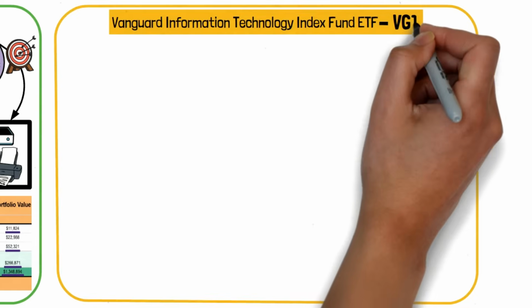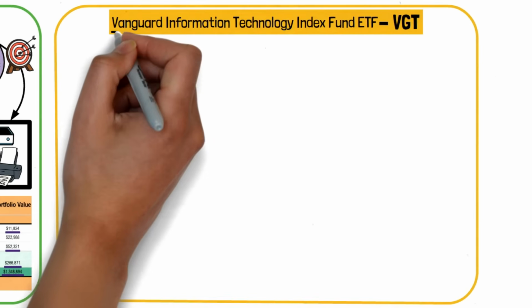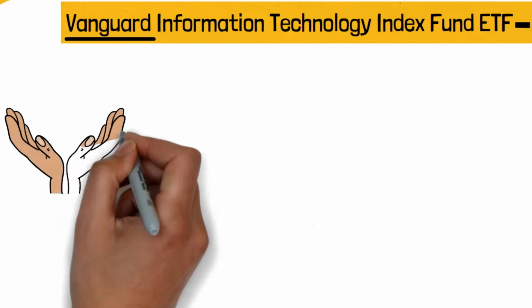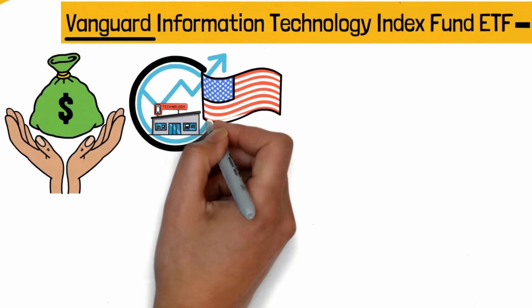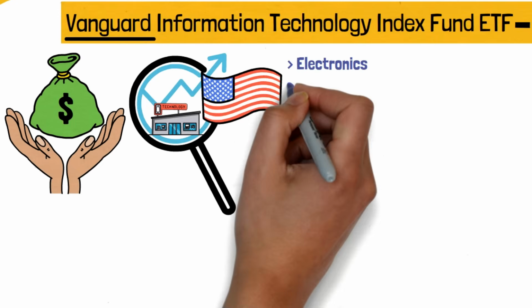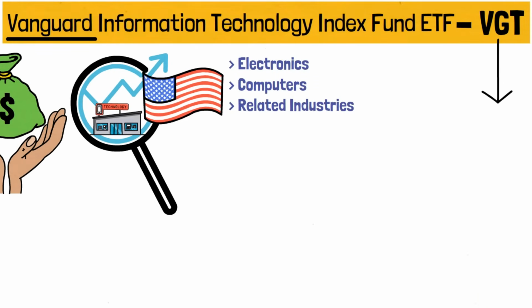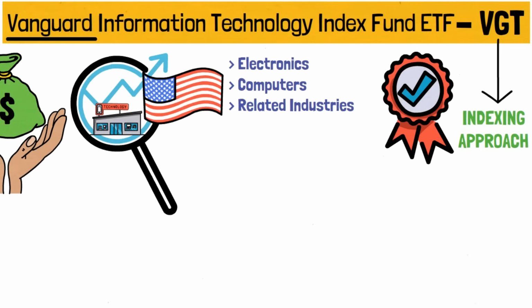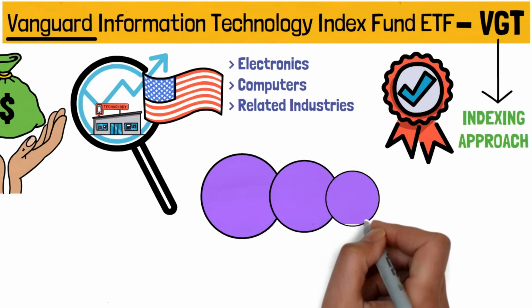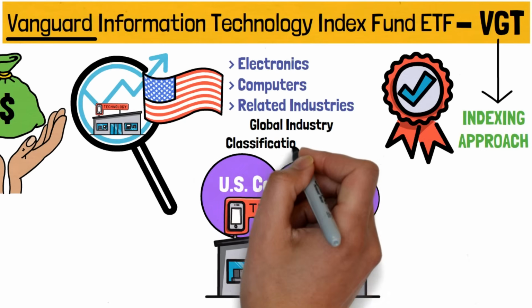symbol VGT. This ETF is more or less similar to the previous one, but it's managed by Vanguard. It's a passively managed fund that aims to track the performance of the information technology sector within the U.S. stock market. The focus is on companies in electronics, computers, and related industries. VGT uses an indexing approach, which means it tries to match the performance of its benchmark index rather than trying to outperform it. The fund holds stocks of large, mid-size, and small U.S. companies within the information technology sector as classified under the Global Industry Classification Standard.